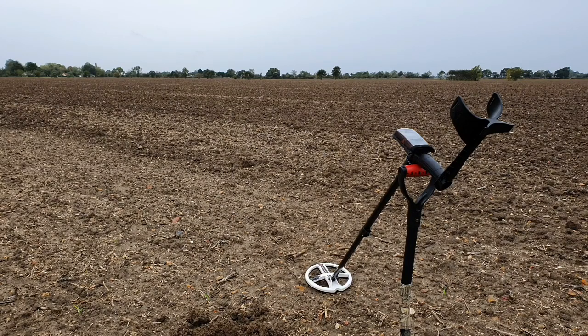I was surprised. I was walking around with my usual program settings on Coin Deep, 26 kilohertz. I upped the sensitivity slightly and dropped the discrimination slightly, like I've been using the last 2 or 3 times on the dry dirt, the dry fields, where I'd been finding stuff. But last weekend, after we'd had the rain, on permission number 1, I didn't find much at all.